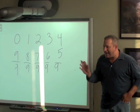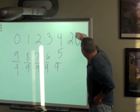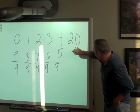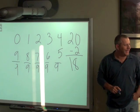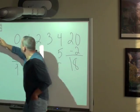Now, you can make any number go back to 9. So let's try the number 20. So 20 is a 2 and a 0. What's 2 plus 0? 2. So let's see what happens. 20 take away 2 gives me an answer of 18. Look at that answer, 18. What's 1 plus 8? 9. Let's try some other numbers.